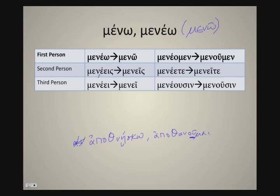But this is good to know, because you'll want to know if you see meno, this is not equal to meno. One's present and one's future. Same if you saw menes. Present is not equal to menes. So pay attention to those accents and know that there are these epsilon contract futures in Greek.